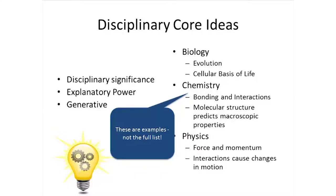So in biology, obviously, evolution is a core idea that runs throughout the whole discipline. In chemistry, molecular structure predicts macroscopic properties. It's a core idea that runs throughout the whole discipline. And in physics, force and momentum, and so on and so forth. These are just examples. They're not the full list. And our AAU project has worked for many long hours deciding what we thought the core ideas for our particular disciplines and courses were.